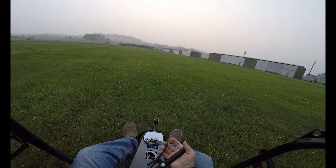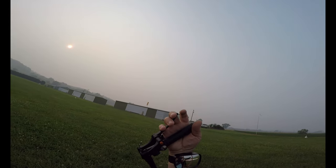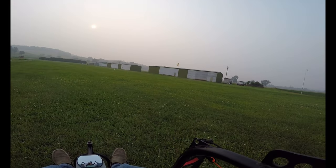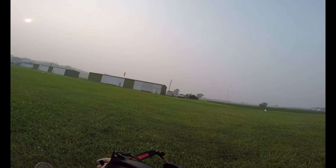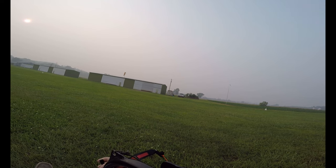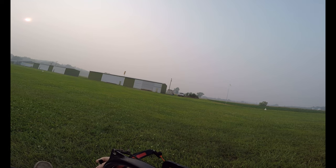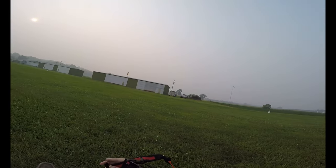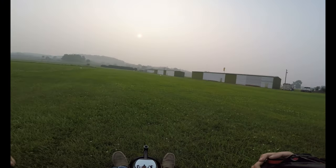All right. Yeah, I'll kind of watch the windsock here just a little bit. All right, we'll give it a go. Expecting the left wing to come up first, left side.